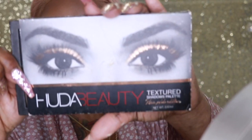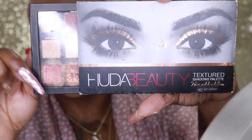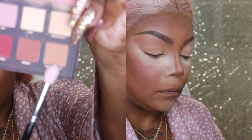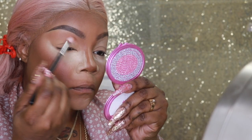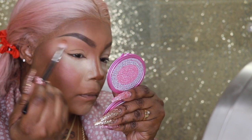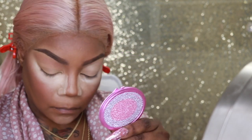I know that I'm guilty of this, and I know that most of you guys are guilty of this too. Once you get a new product, you put the old ones to the side, you play around with the new ones, and you completely forget about the old ones. Well, I'm bringing Miss Huda Beauty back out today, and it's the Rose Gold Edition palette.